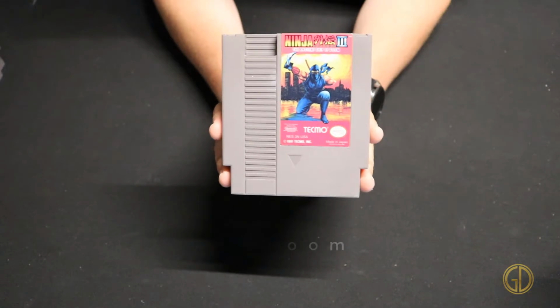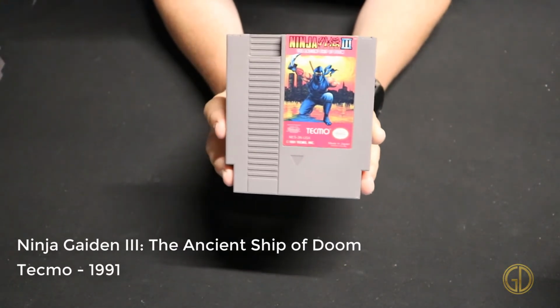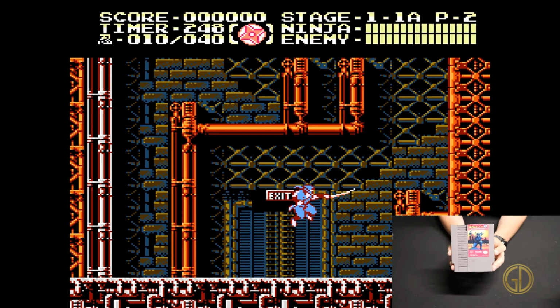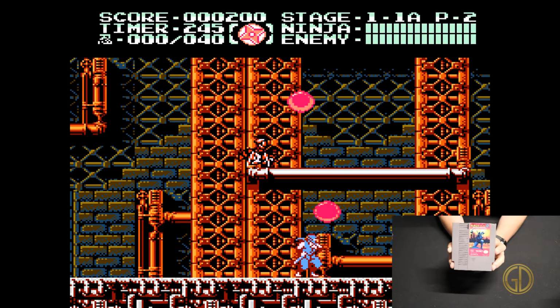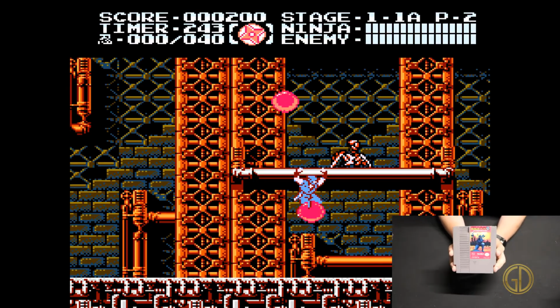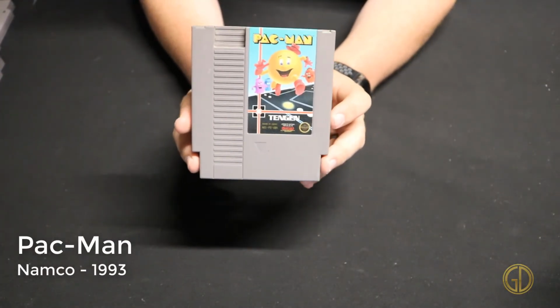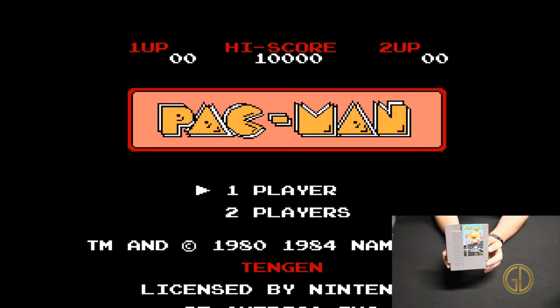but still fun. And lastly, we have Ninja Gaiden 3, The Ancient Ship of Doom, released by Tecmo in 1991. And again, this is a continuation of that trilogy on the NES. They keep with the same classic gameplay, and this one adds a few new elements and enemies, but that's about it.